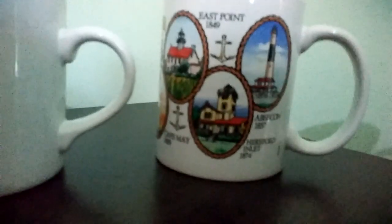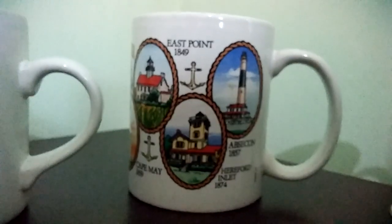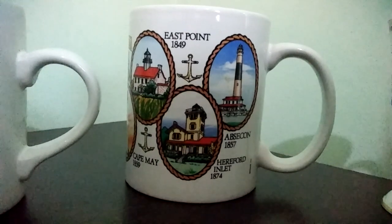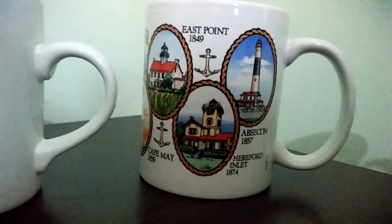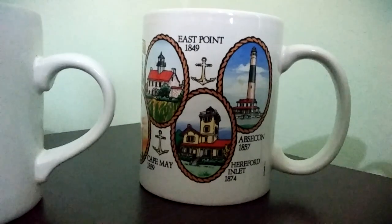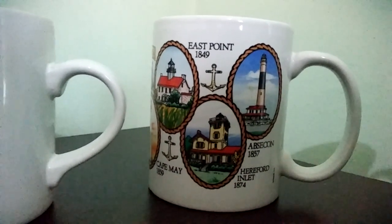The second one, like I said, I'm originally from Michigan, down in Alabama now, but I loved the lighthouses along the shorelines up in Michigan. And so even though these aren't from Michigan, they just reminded me of the lighthouses that I did love to see. And so that one spoke to me, and that's why I got it.